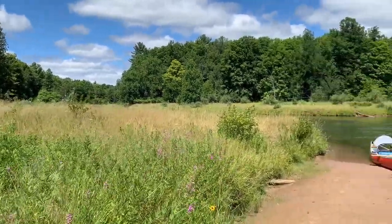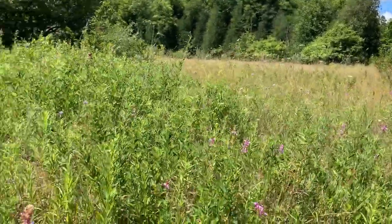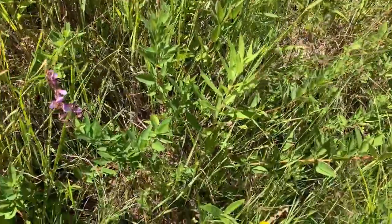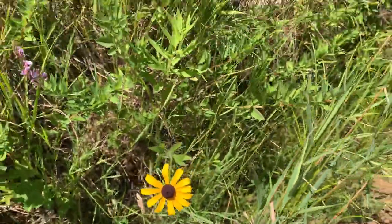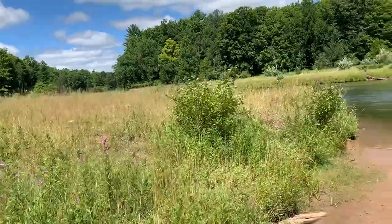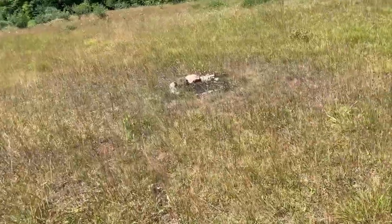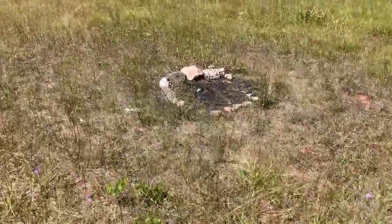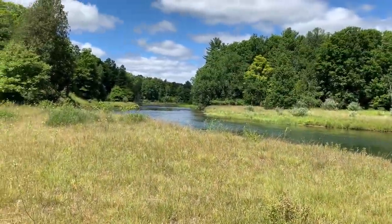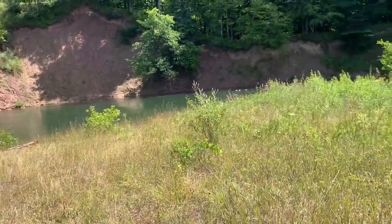It's only like 2:30 in the afternoon, and we got all kinds of cool flowers. You want to see this? Okay, there's a little fire ring, and a very nice view upriver. Nice view. This is very nice. Okay, we're good.